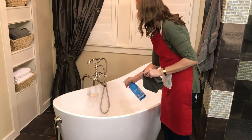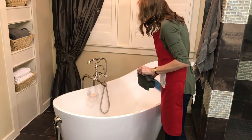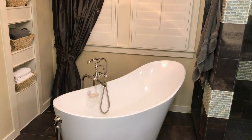For the tub, I'm using some Method Anti-Bac Tub and Tile Cleaner and a magic eraser.